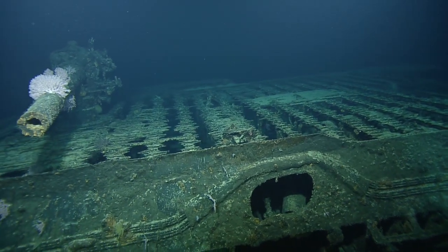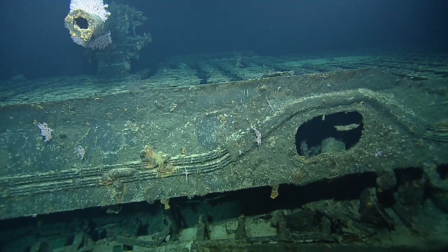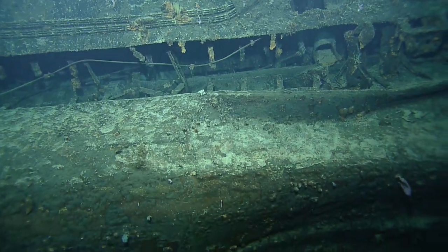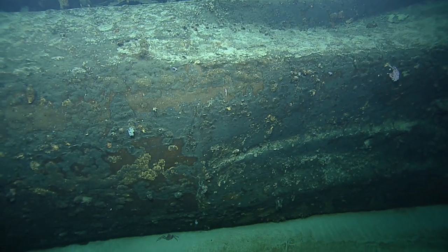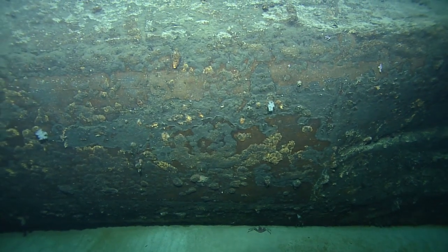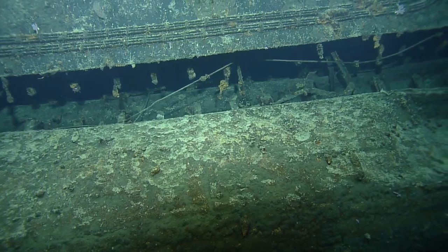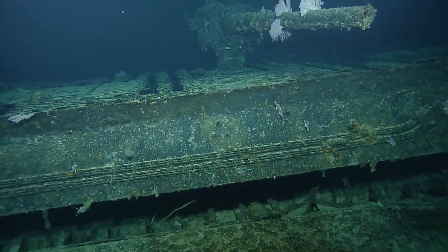Look at the decks deteriorated. That was a wood deck, right? So those are all that's left of the wooden planks. That's the gun. Yeah, that does look like a wood gun. Is that a gun there? Yep. I'll get you the specifics. It's amazing there's even remnants of wood still. Wow.